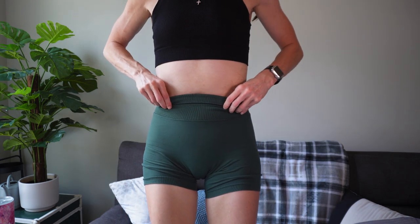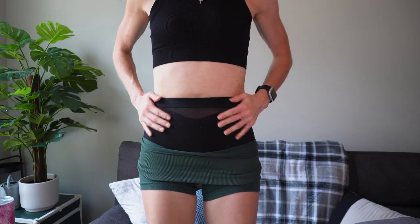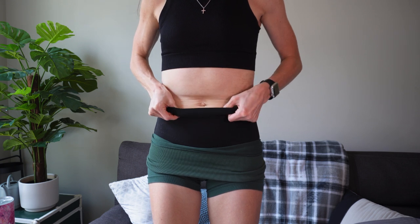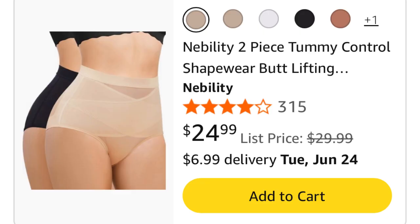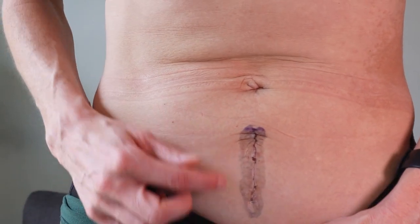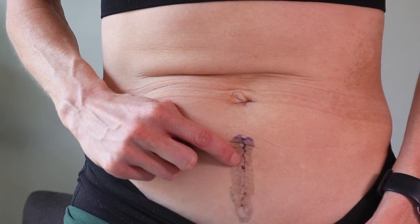All right, I'm gonna show you my incision. So again, there's still glue on it. I've got my compression shorts on and some compression underwear. These are a different compression underwear than what I showed earlier. These are shorter and a little less compressive, so that's what I'm wearing now. But this is my incision. Again, a little bit of glue is still on it, but the incision is looking really, really good.